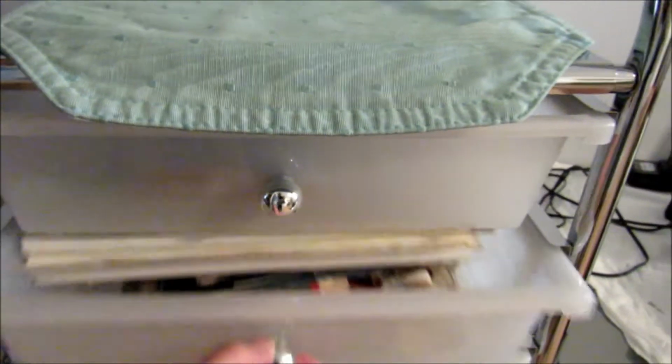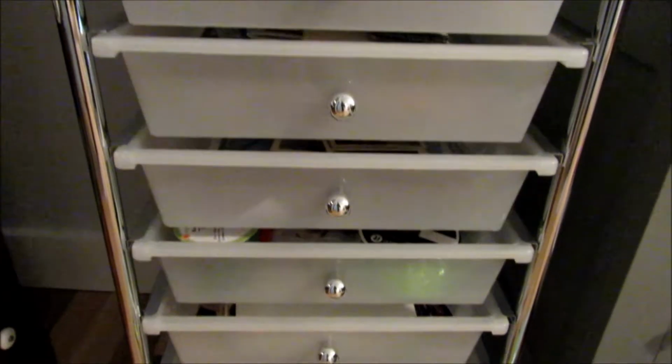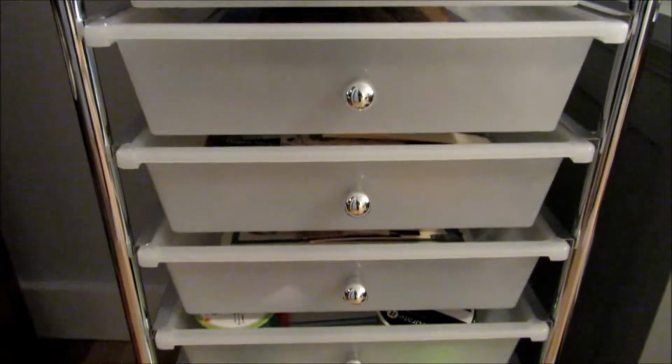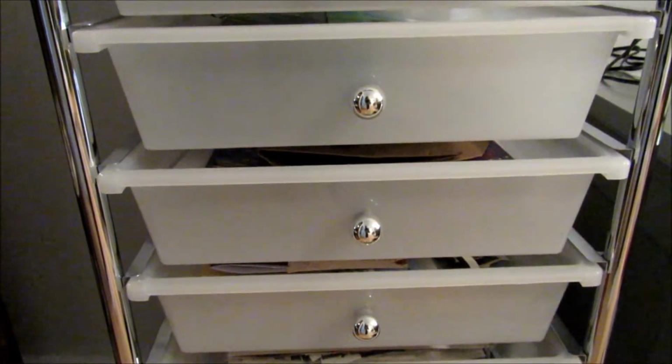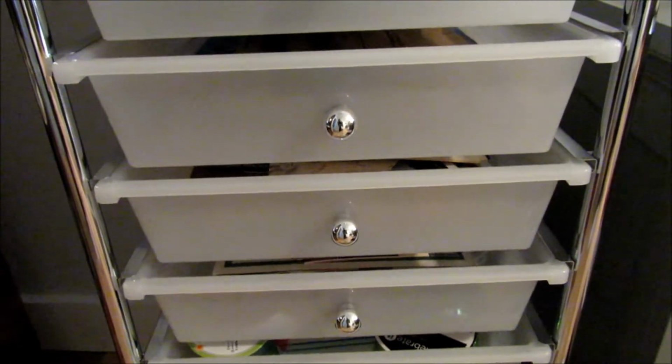And next to it, I have one of my new organizers. And I really need to go through here and figure out how to use these straws in the best way possible. I thought I would like this one, but I don't know, the drawers are kind of narrow. They don't hold a lot. So I really need to sort that out in an organized fashion.